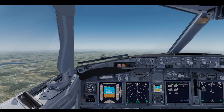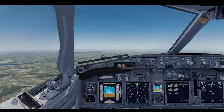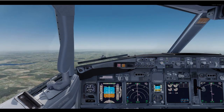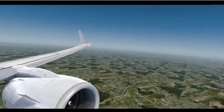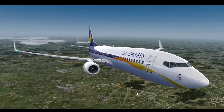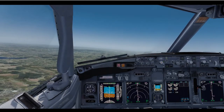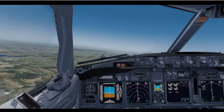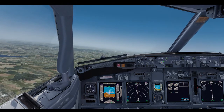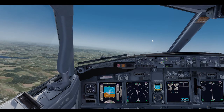Airways 2803, radar identified, climb flight level 30, proceed direct Hotel Sierra 128. Confirm flight level, sir? Flight level 90. We'll climb to flight level 90 and proceed Hotel Sierra 128.